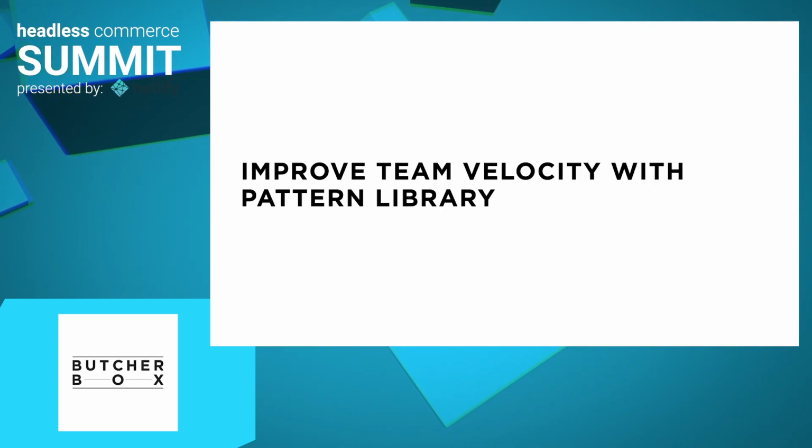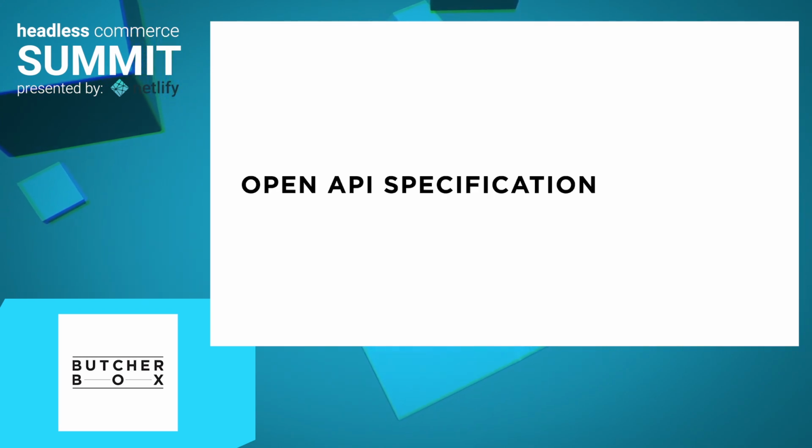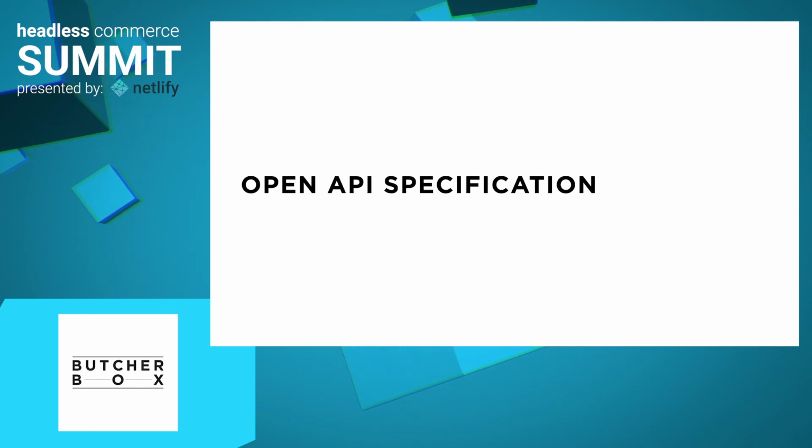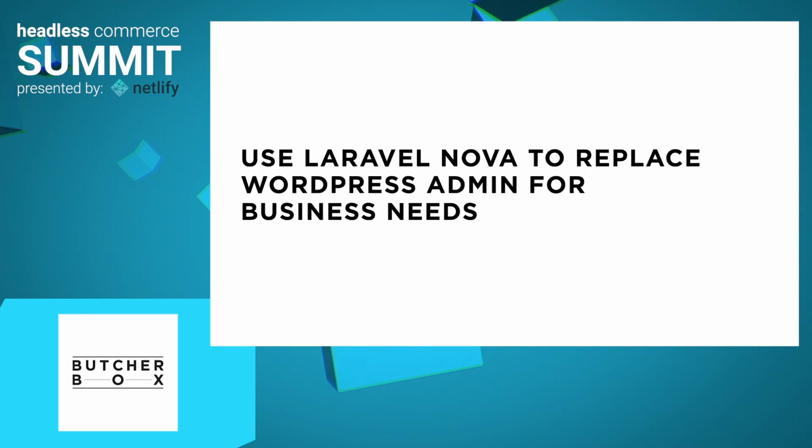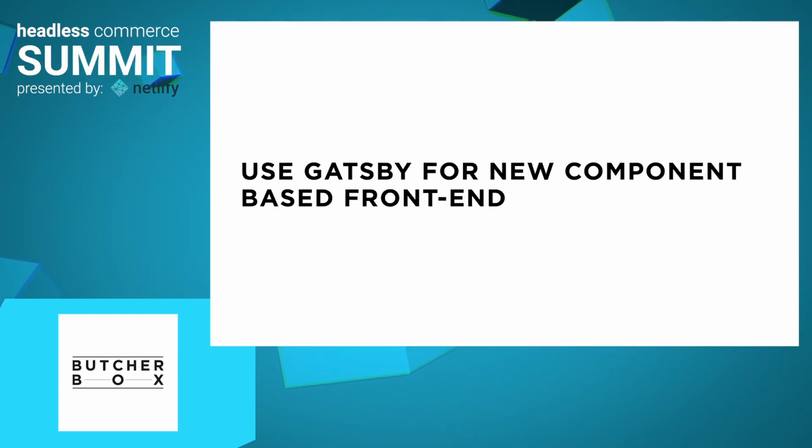We also wanted to improve the team velocity by having a shared pattern library. We chose to adopt an open API specification for our new API to have a standard format for that. And we decided to transition our marketing content to Contentful to have a separate place for the ephemeral content to live. We were able to use Laravel Nova to replace the WordPress admin that we were previously using for more core business needs. And we selected Gatsby for our new component-based front end.